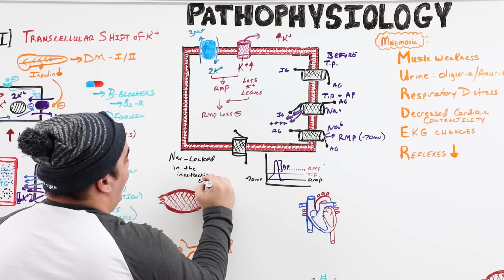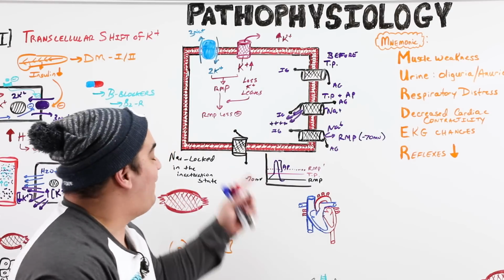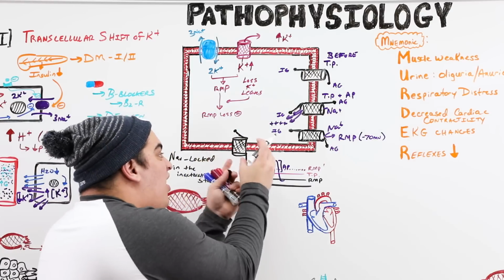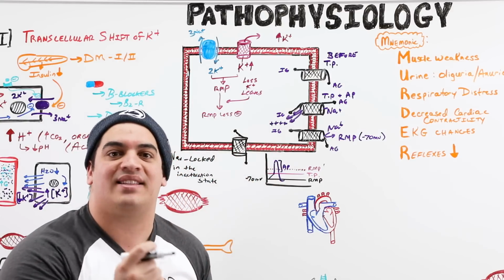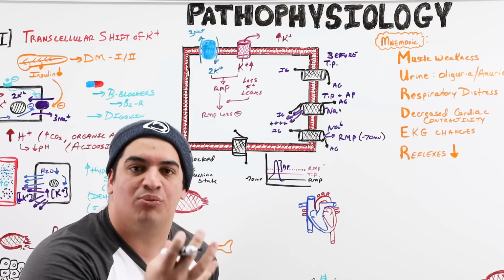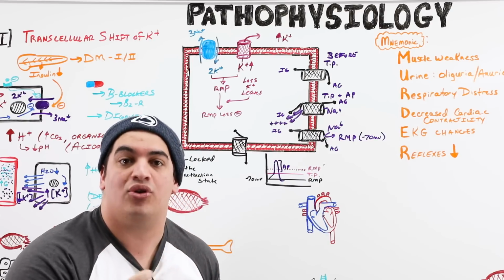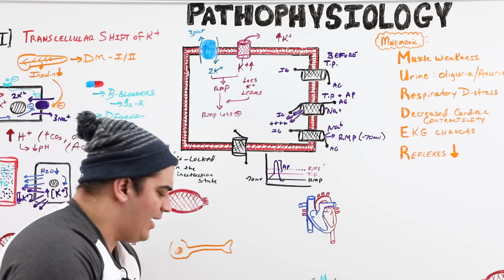Inactivation state. And that means you can't stimulate this cell. If I can't stimulate this cell because it's stuck in this inactivation state, that means that the cells become less excitable, and their activity in cardiac muscle, smooth muscle, skeletal muscle, and neurons all declines. What can that present as? I'm so glad you asked.